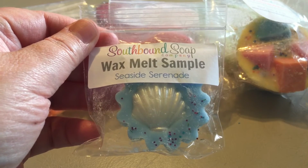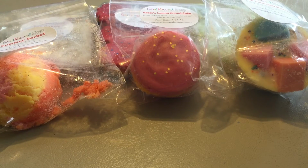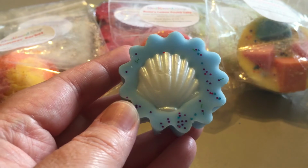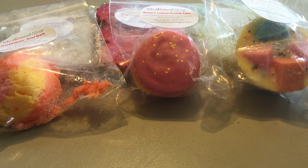And this is Seaside Serenade, which I've had before. I do not have scent notes for this one, but this one is very beachy and oceanic. It's a fresh scent, and it's clean. It almost smells like a soap, like a fresh and clean soap. I happen to love this one. And it's super cute too. So there is that one.